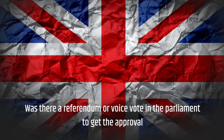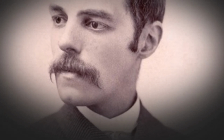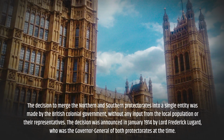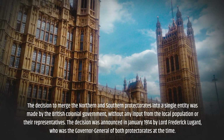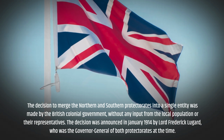The decision to merge the northern and southern protectorates into a single entity was made by the British colonial government without any input from the local population or their representatives. The decision was announced in January 1914 by Lord Frederick Lugard, who was the Governor General of both protectorates at the time.